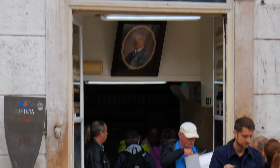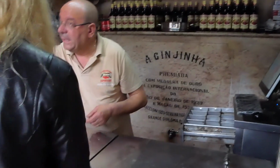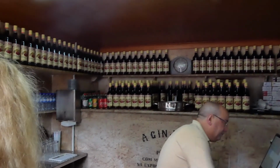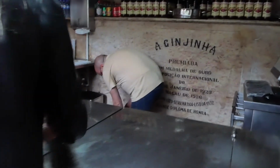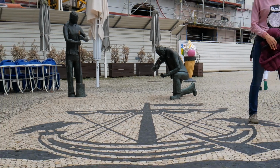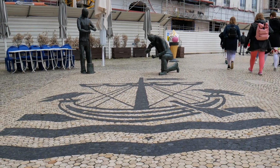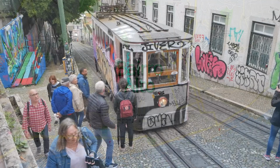This sweet liquor, made from the ginjinha berry, is found all over Portugal, but is an especial favorite in Lisbon. A bottle came home with us. This is a tribute to Lisbon street pavers. While the Baixa is level, the surrounding areas are on steep hills.